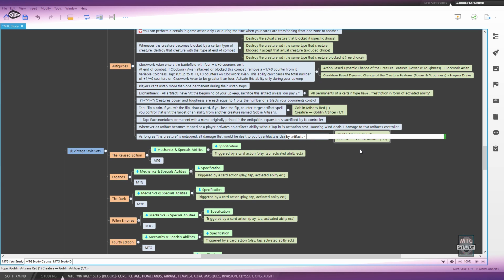By artifacts will be any type of permanent or spell that could deal damage.